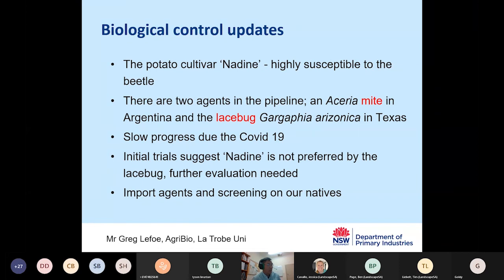So after discussion with funding bodies, the result is a risk too much. We can't afford another Cane Toad in Australia. So basically the release of this beetle was canned. So basically it came to a full stop.